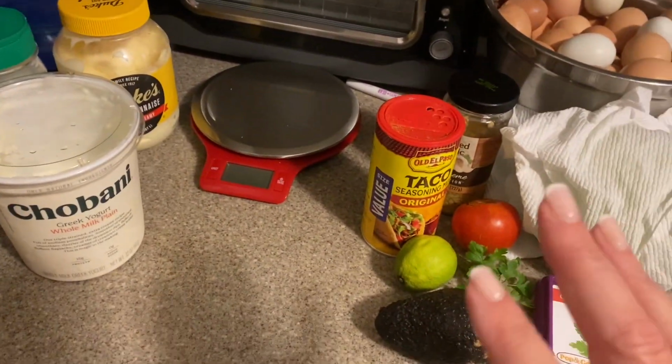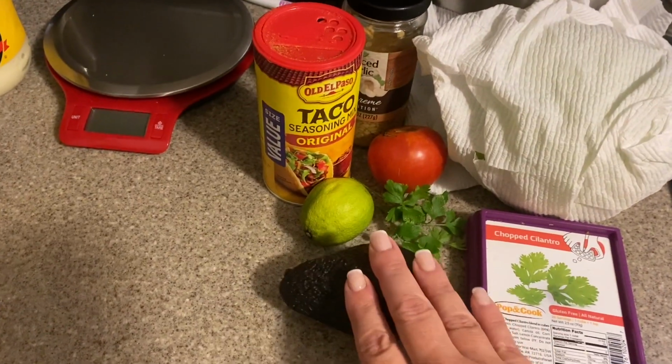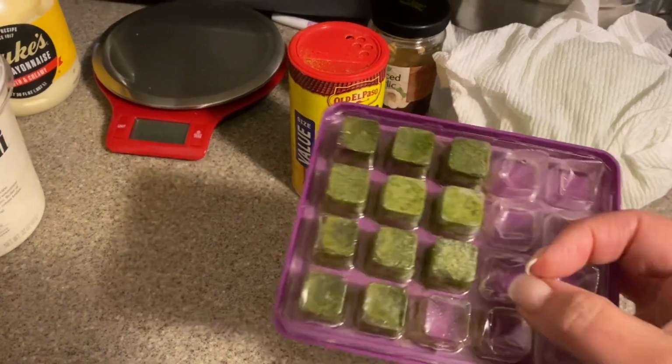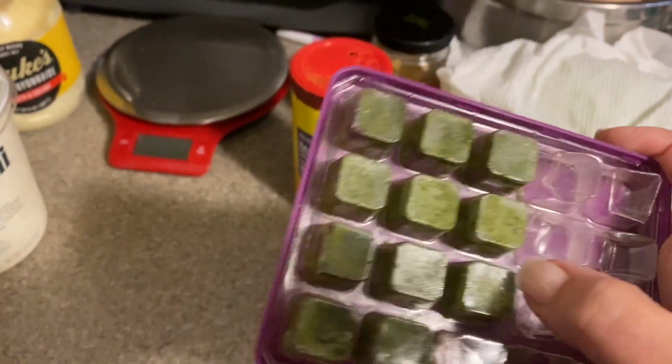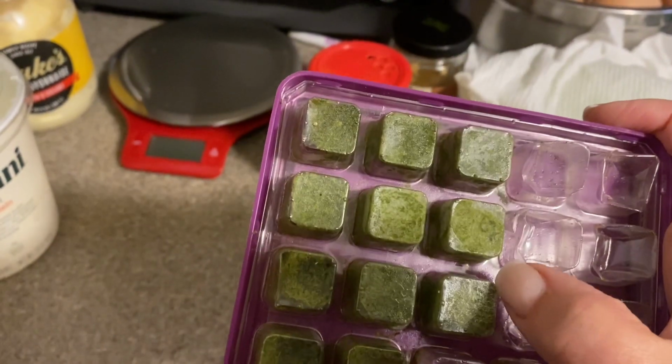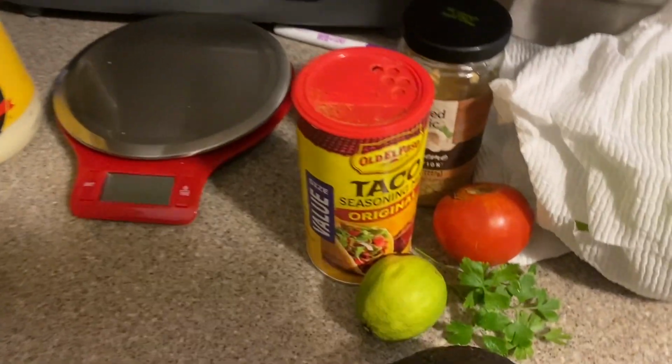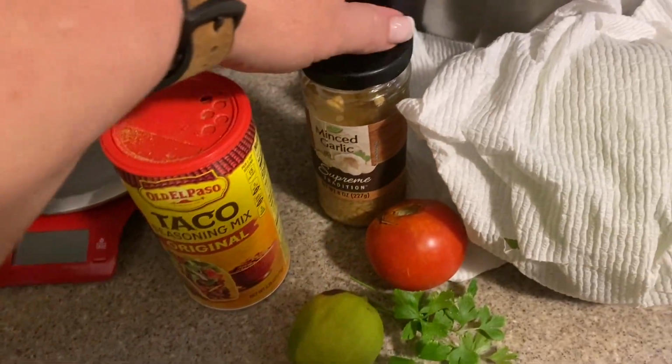And then for the rest of the tacos, I have some avocado. I'm gonna saute up this cilantro. These are like little frozen cilantro cubes. I'll add it in with the shrimp whenever I cook them up. I'll probably put a little bit of taco seasoning on them, some garlic.